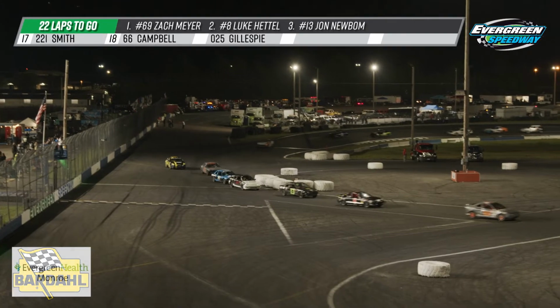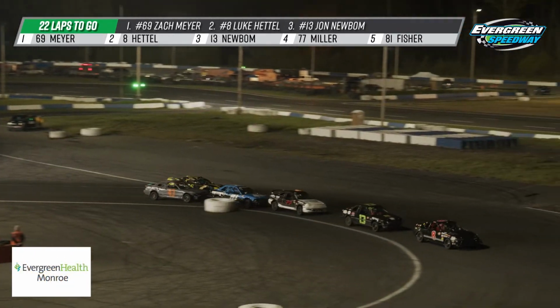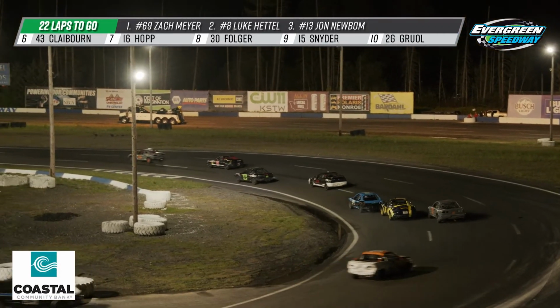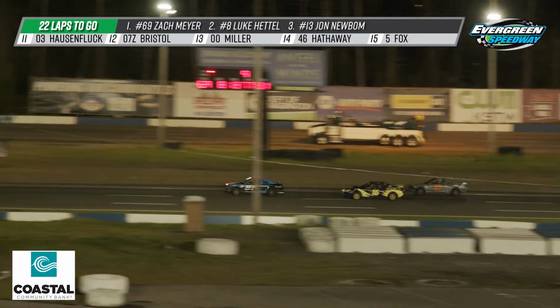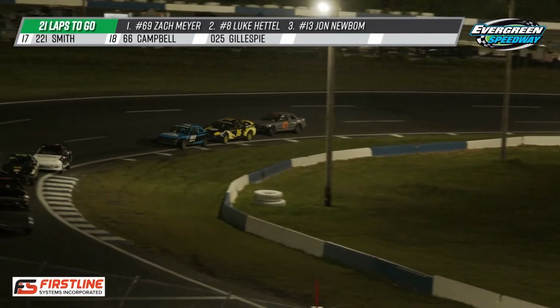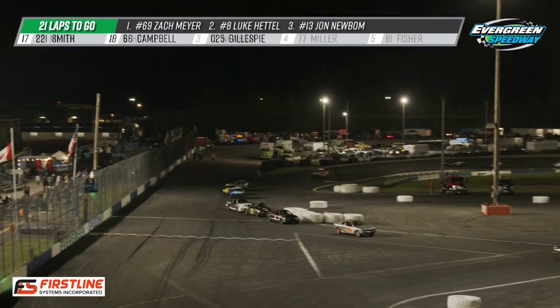As you see Christian Miller getting a little bit sideways, trying to dive into that X and carry as much speed as possible. We'll see what that 77 has for Newbaum as they battled side by side for a few laps earlier. We'll see if the 77 can catch back up to that 13, as it looks like Peyton Hopp is able to get around Damon Claiborne. That's a big pass for the young Peyton Hopp. Yeah, really exciting. Coming out of turn number two, Peyton Hopp was able to go to the inside of Damon Claiborne and head down the backstretch and take over that spot from Damon Claiborne in the 43 car.